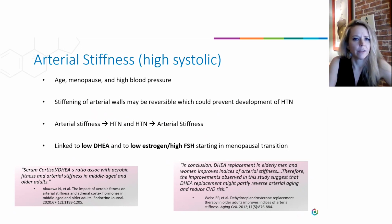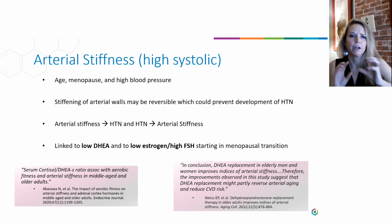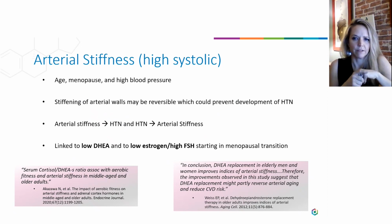And then there was another study, it's called the SWAN study, the SWAN Heart Study. They looked at low estrogen combined with high FSH in perimenopausal patients who are transitioning into menopause. And they found that that perimenopausal transition with the low estrogen, high FSH is related to arterial stiffness and correlates strongly with that progression that adds on top of your age-related progression. And it's especially pronounced in the first year of menopause.